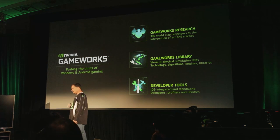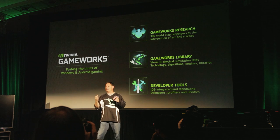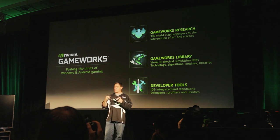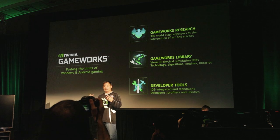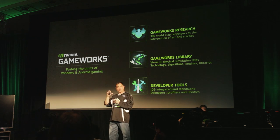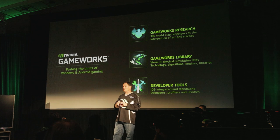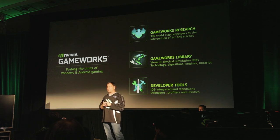So Gameworks. Gameworks is NVIDIA's developer platform. It's our way to push the limits of gaming on all the platforms that gamers care about: Windows, Android, cloud, you name it. And there are three main pillars of the Gameworks program, three core pieces upon which this platform is built.